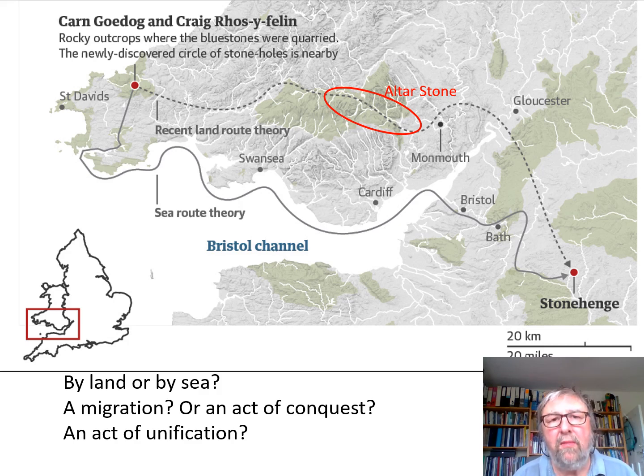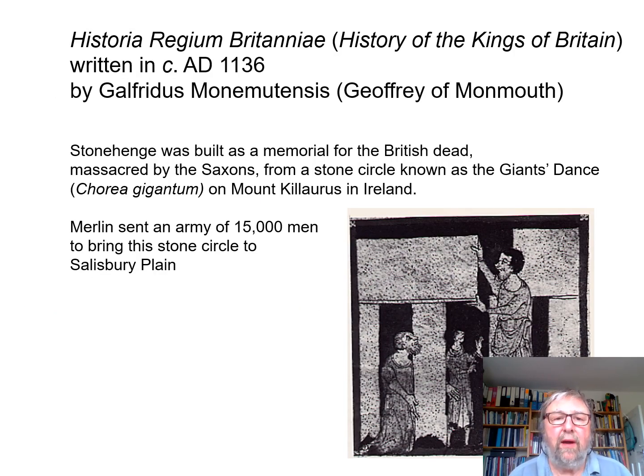Archaeologists have long wondered whether there might be a grain of truth in the story by Geoffrey of Monmouth, his History of the Kings of Britain, written in the 12th century, when he wrote that the purpose of Stonehenge was to memorialize the British dead massacred by Saxons, and that Merlin had instructed men to go to Ireland, to Mount Killaraus, where there was a stone circle built by giants, known as the Giants' Dance, Chorea Gigantum for those Latin speakers amongst you, people who have a bit of Latin. And Geoffrey recounts in great detail about how Merlin sent an army of 15,000 men to defeat the Irish and to bring the stones back.